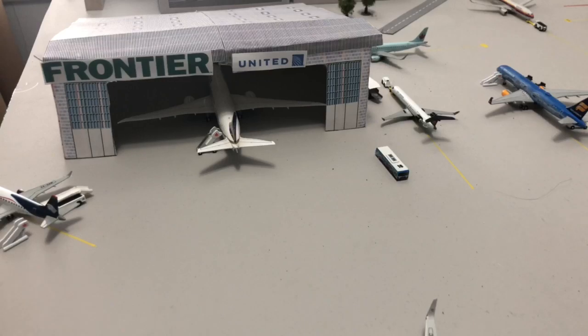Right here we have a Aeromexico ERJ-170, which will be heading out to Monterrey. In the hangar, we have a United 787-9 getting newly painted into the new livery, and will be doing nonstop service out to Tokyo Narita.